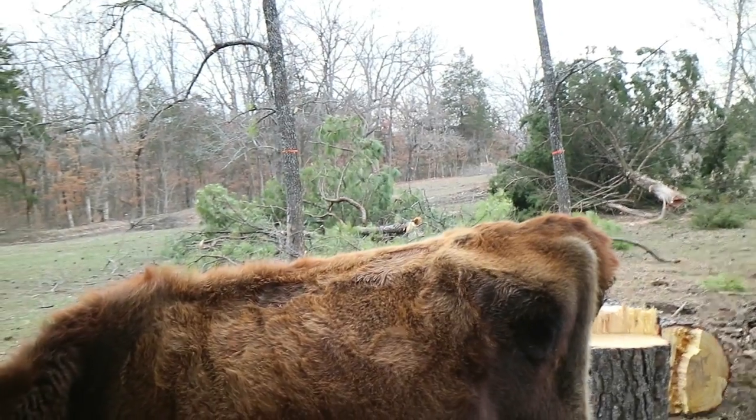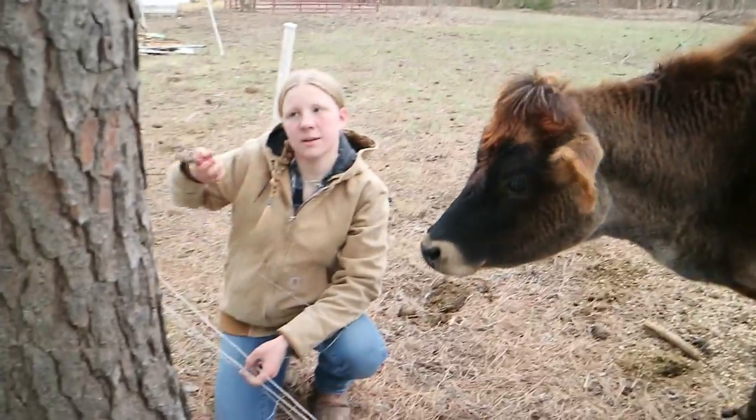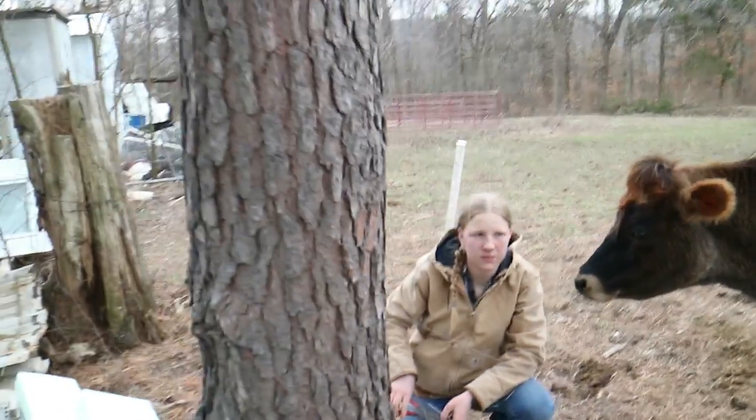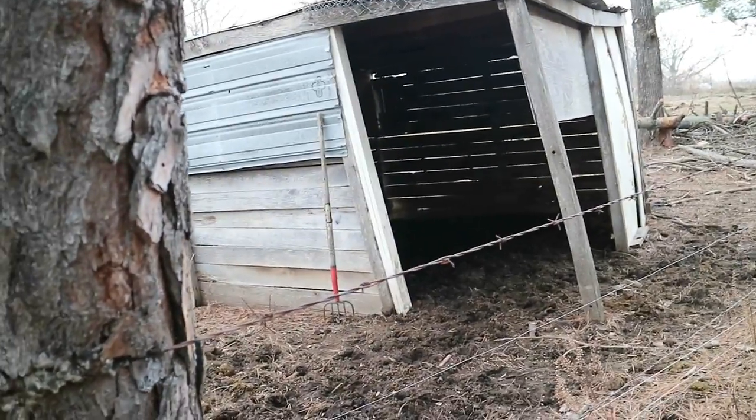Jason has taken more trees down. Those two trees over there behind April. April is so curious. She follows Bella. These two are coming down today. Eventually, this little cow shed, which was here when we bought the place, is coming down and it's going to be replaced with something nicer.